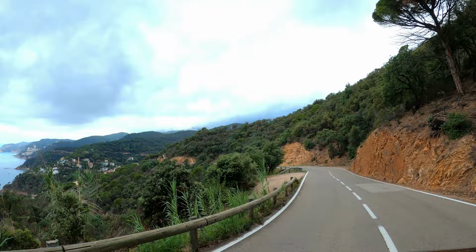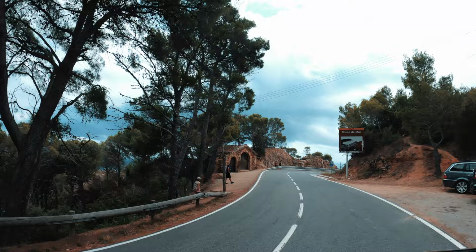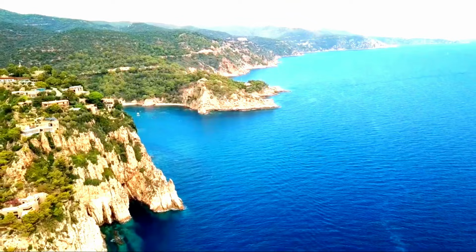The town is 100 kilometers from Barcelona. And what attracts you to Tossa de Mar? The beaches and coves are among the most beautiful in Spain. Wonderful clean beaches with clear waters and fine golden sand.